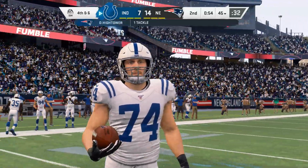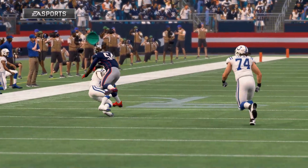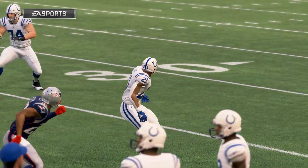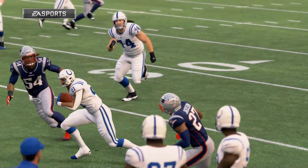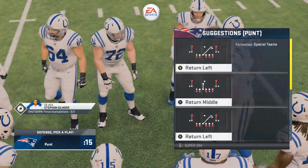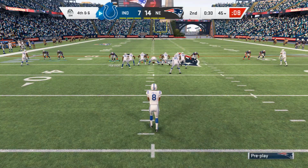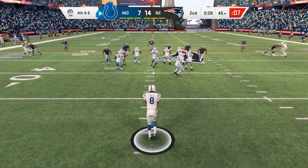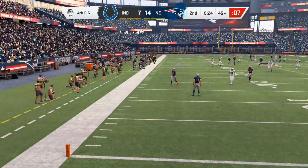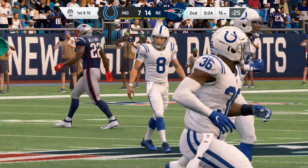Wow, that ball gets knocked free, but a teammate comes along and scoops it up. It's almost like baseball. Guys at bat, people are on base in scoring position. One guy doesn't get him home. The next guy comes through and picks him up. And avoids the turnover. Now here's Rigoberto Sanchez as he'll kick it away for the second time. The Patriots take over first and 10 at their own 15-yard line.